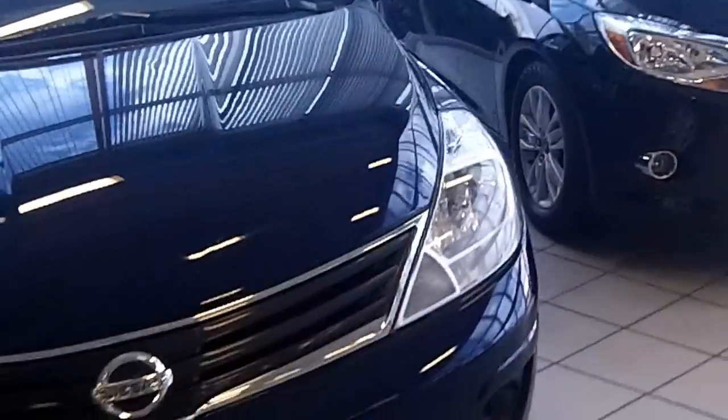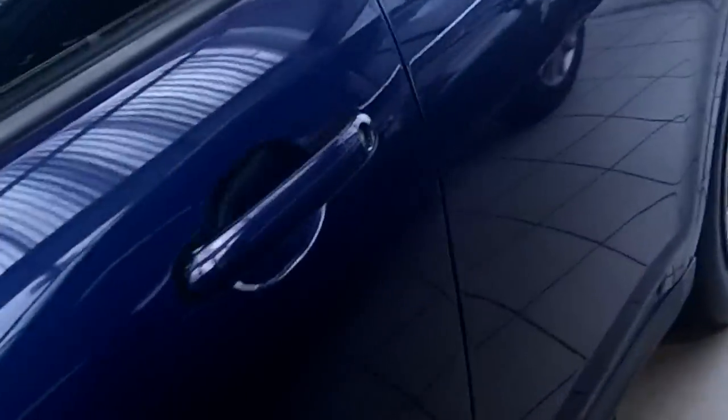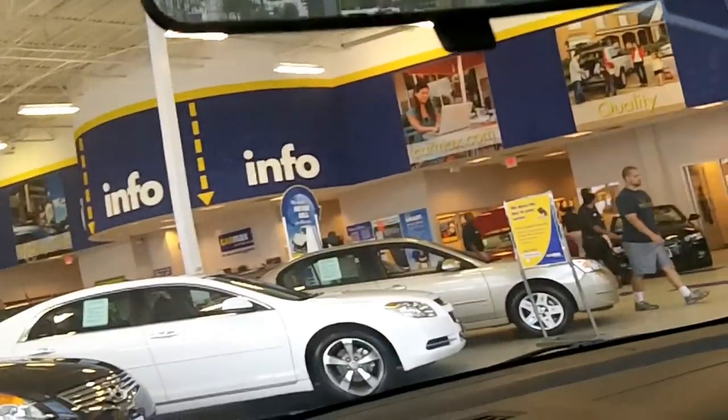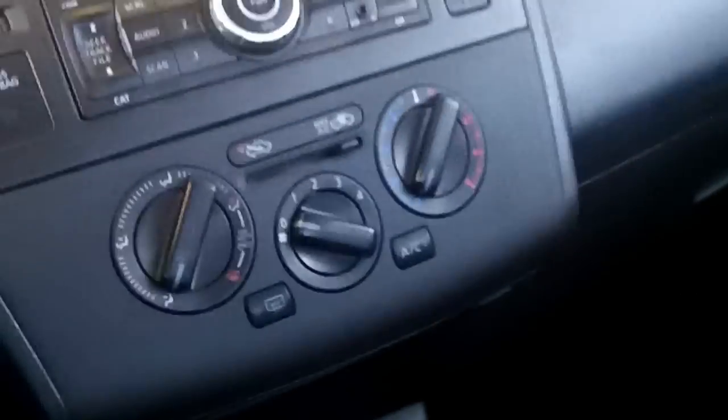Next off, we'll do this Nissan Versa sedan. It's a 2011 Nissan Versa. Okay, this one's got power locks, windows, mirrors, manual seats, has a 4-speed automatic transmission with overdrive and low gear selection, manual dimming rearview mirror, here's your simple to use climate control, and here's your parking brake, emergency parking brake.